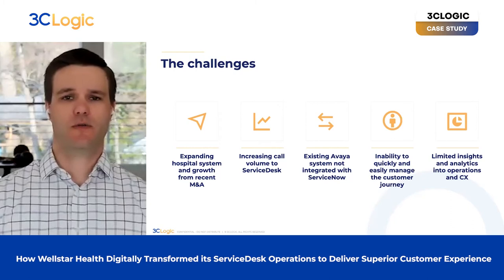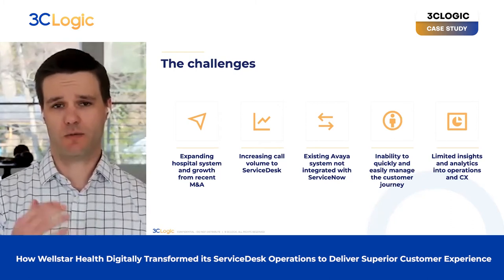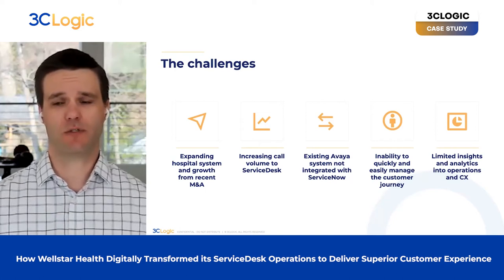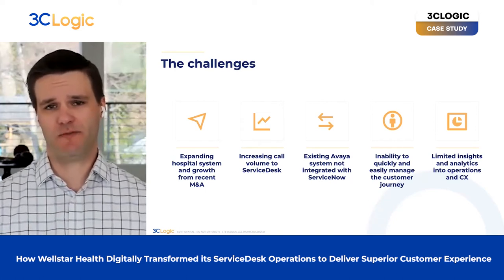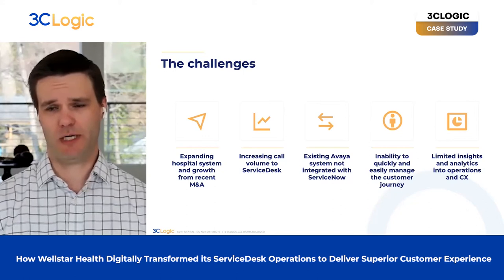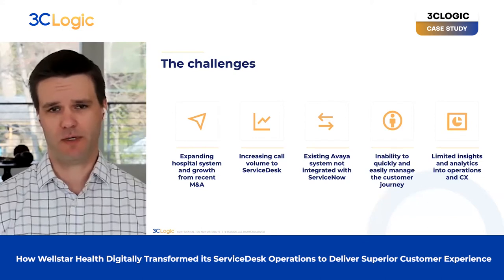And at the time, you guys were using Avaya as your primary system. Of course, one of the challenges was that it wasn't integrated with ServiceNow. And then, I'm going to assume there was some inflexibility, especially when the pandemic hit, when it came to just the work from home flexibility as well. Is that a fair statement?